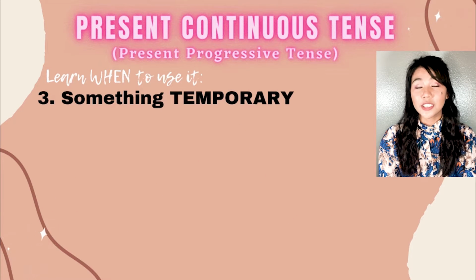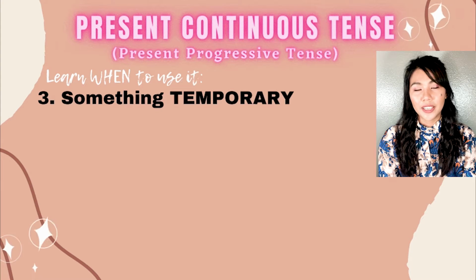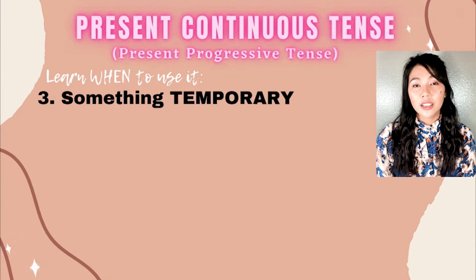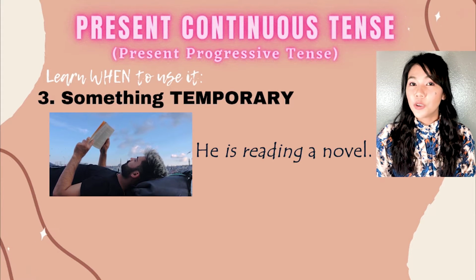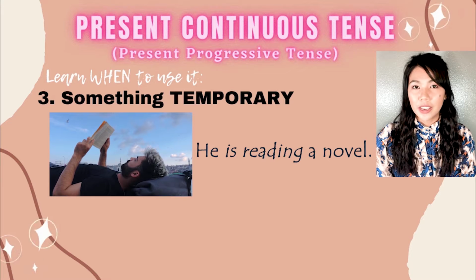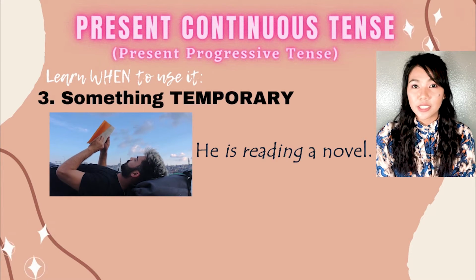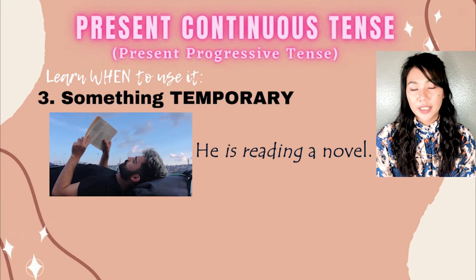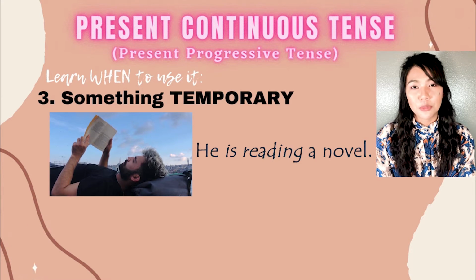Next, we can also use it to talk about something temporary. It's not something that is happening all the time, but something temporary. For example, that novel. We don't know how fast he reads. Maybe he'll take 1 week or just 3 days to finish the whole novel. It's not something that lasts forever. It is just temporary.